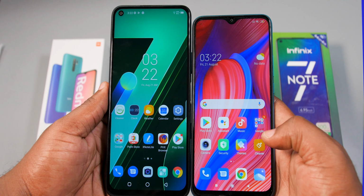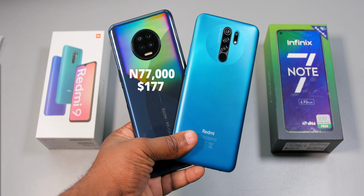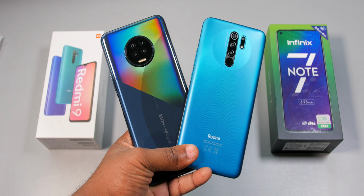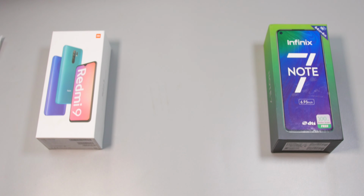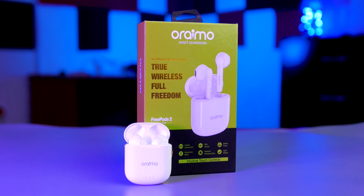As always, first things first, the price. The Infinix Note 7 right now costs 77,000 Naira for the 4GB RAM and 64GB internal storage version, while the Redmi 9 costs 67,000 Naira for the 4GB RAM and 64GB internal storage version. There's a price difference of 10,000 Naira, which is enough to buy you the Oraimo FreePods 2.